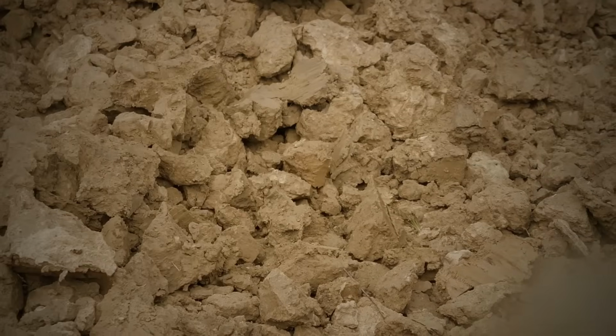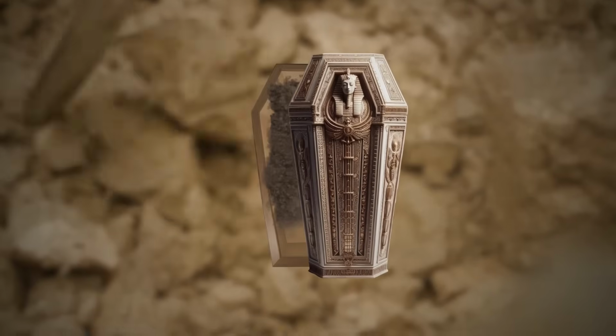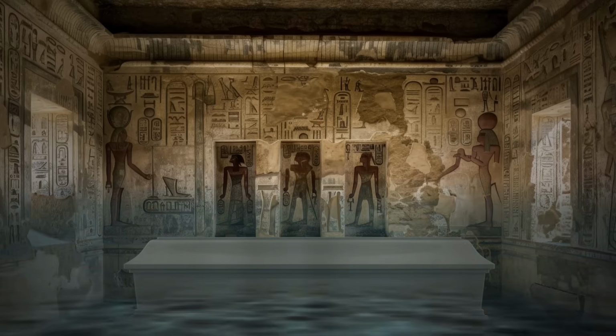They cleared the debris, expecting to find the crushed remains of a burial beneath. But the tomb turned out to be completely empty, and it was not due to robbery. It had been deliberately emptied.